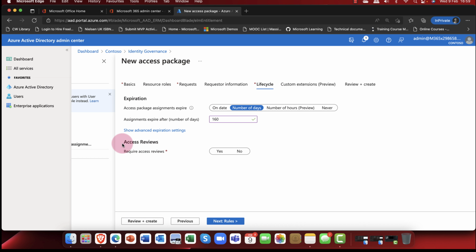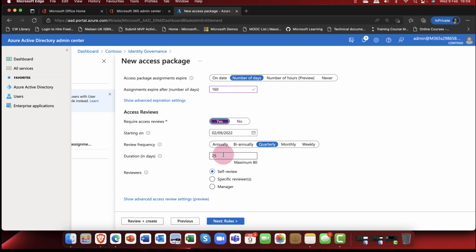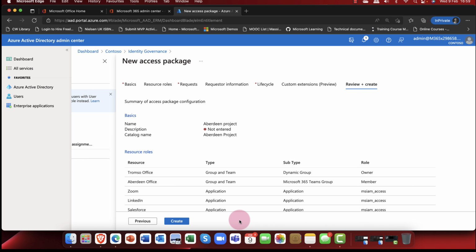You can also mix this with access reviews. So if this was kind of never, you might want to do regular reviews. So do they still need access, and so on. For the purpose of this demo, I'll say no. Now we go to the rules, and you can add in custom rules here. So you can add in additional information. Again, for the purpose of this, I'm just going to bypass this.